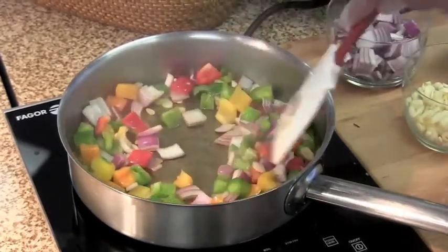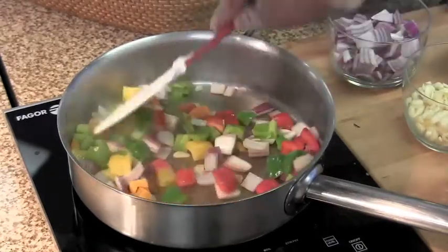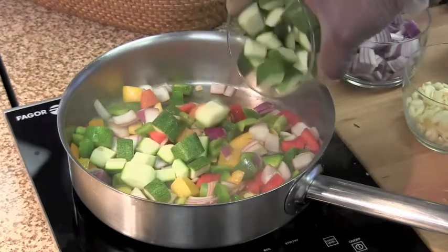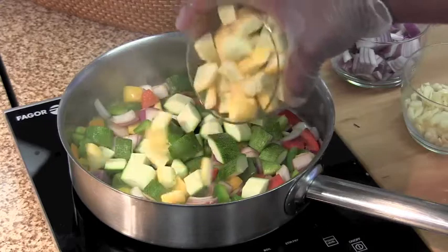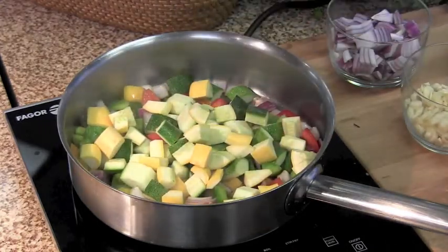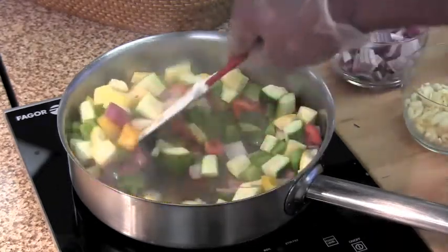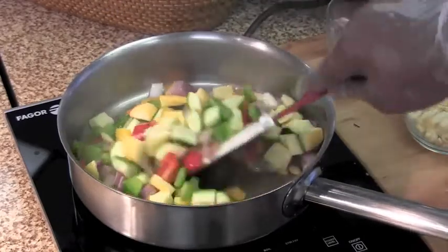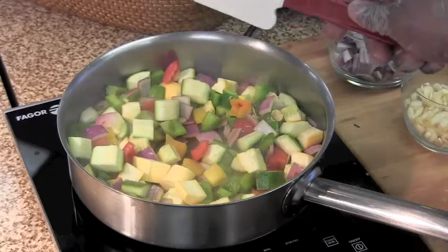Once our vegetables have sauteed for about 2 to 3 minutes and the onions become slightly translucent, we're going to want to add in our diced zucchini and our diced yellow squash. Now the great thing about this dish is you can utilize any vegetables that are in season. Go ahead and continue to stir until all of your vegetables become nice and soft. This should take about 3 to 5 minutes.